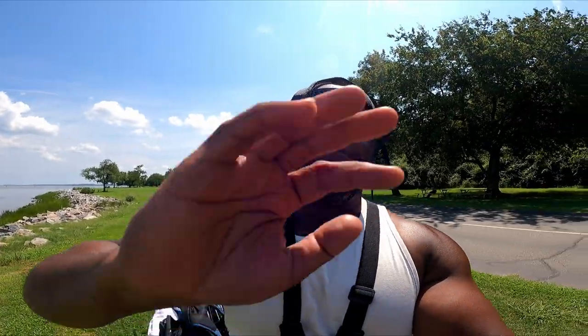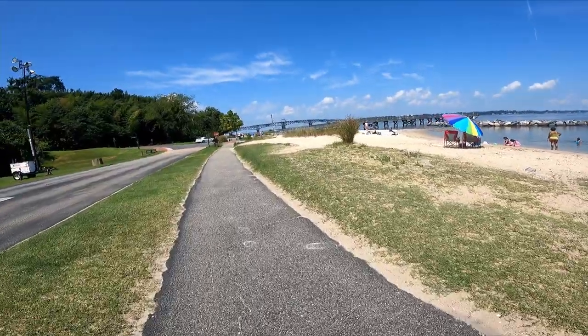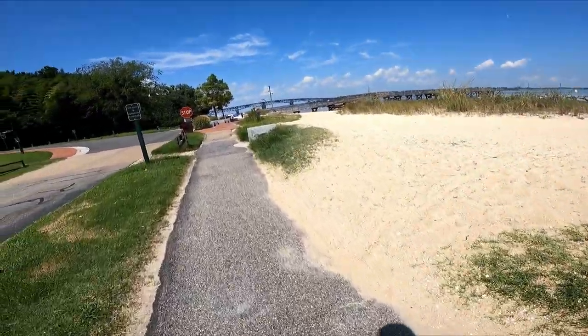First time here. All right, let's get this. We are over here at the pier in Yorktown, Virginia, at least in the area out here.